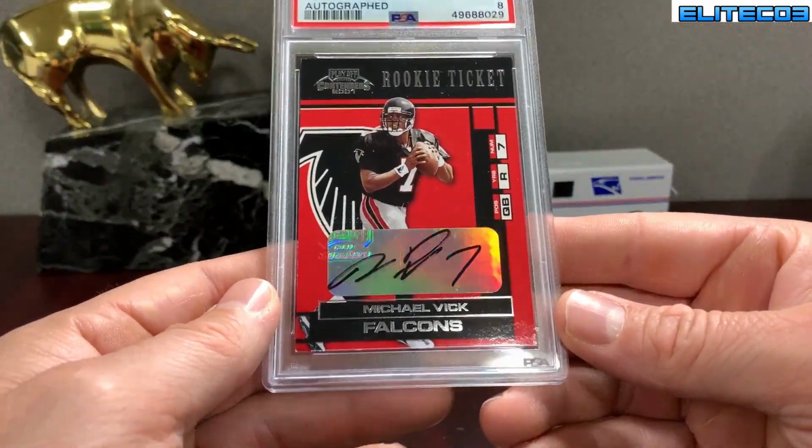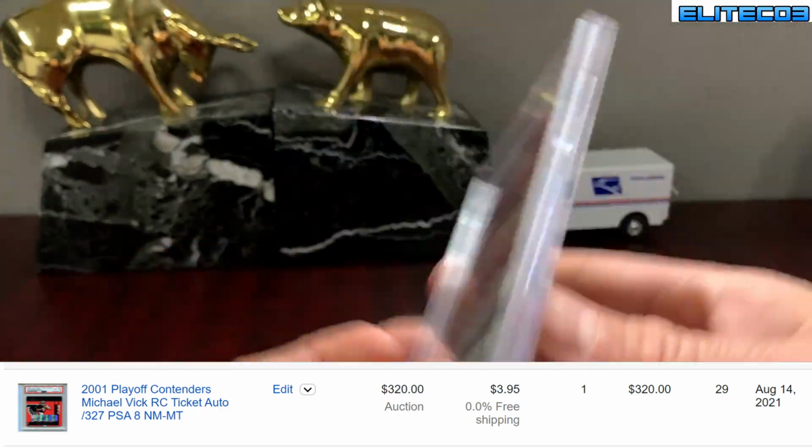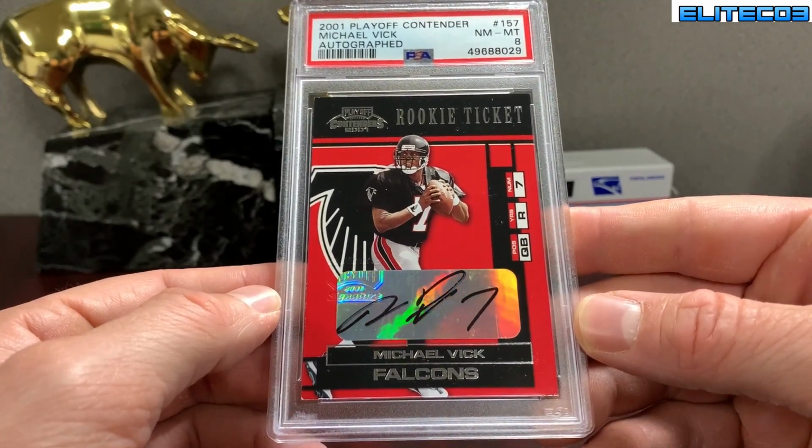Threw in a rookie ticket. It was just sitting in my box of raw cards. It's got some edging. It's got some corners. It could probably pass fine as a 7 as well, but it got an 8.